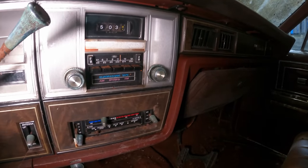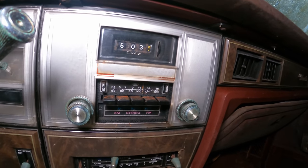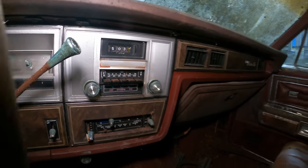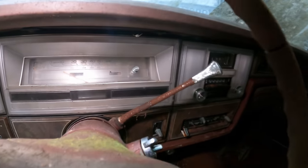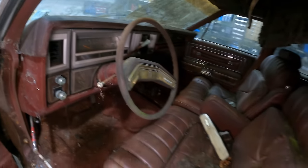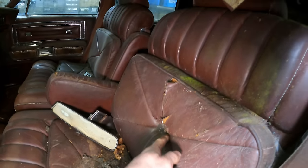Quadraphonic tape deck. Yes! Well, the clock stopped at 5:03 and 20 seconds. It shows the seconds on there. That's pretty cool. Got the electronic antenna. How many miles do we have? 42,000 miles. Probably 142,000. But, you know, no tears in the seats, actually. So, oh yeah, a couple here.